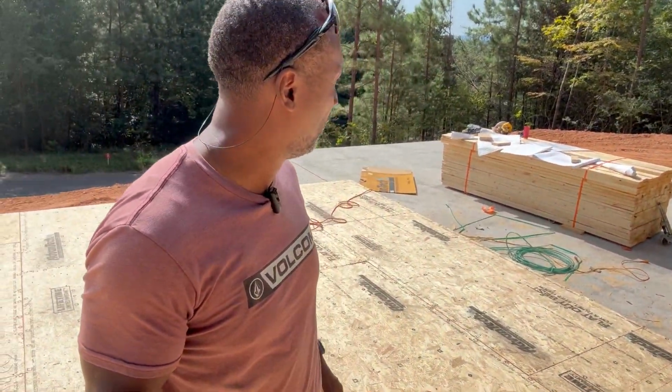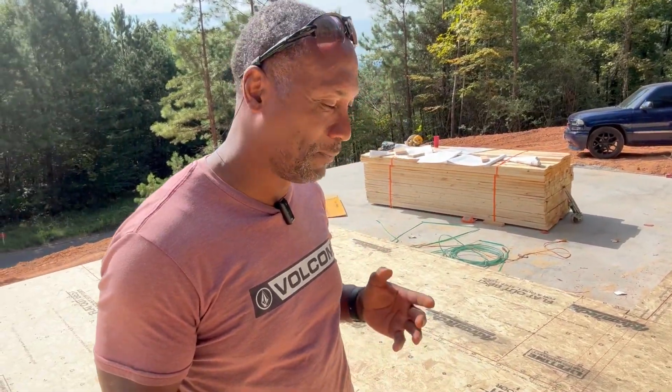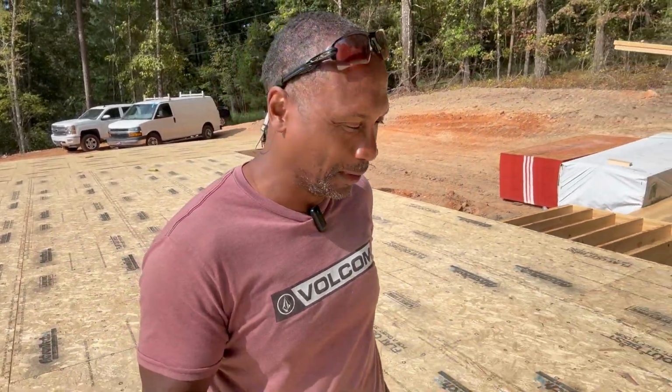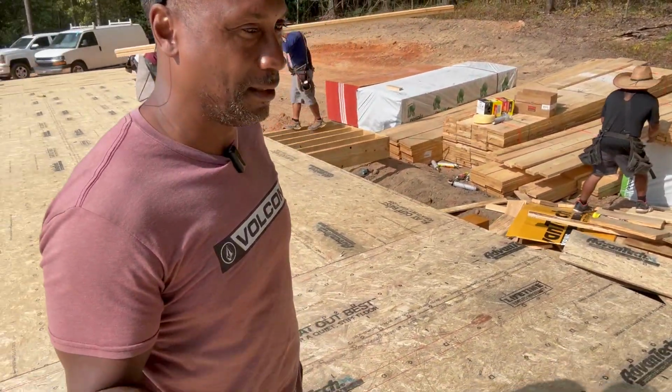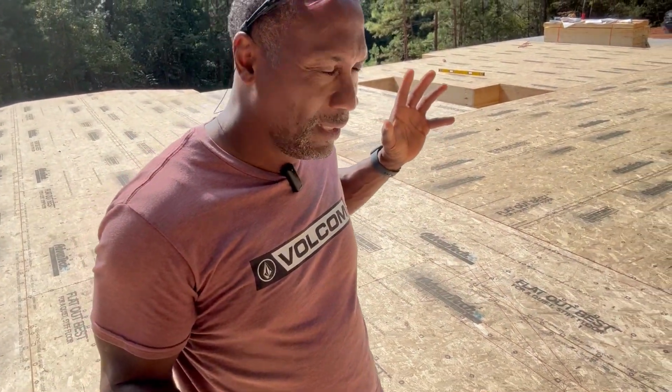I had my morning meeting with the framers just to make sure we all are on the same page. This is the most critical part of the building process right here: the framing. You got to get this framing right, man. Most builders I know that are really good builders started out as framers first, and then they started building. The loads and how loads stack, the structural integrity of the home, is the most critical part.